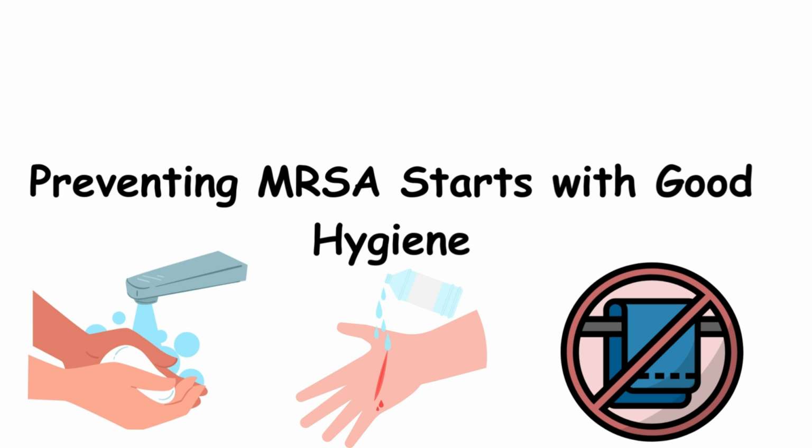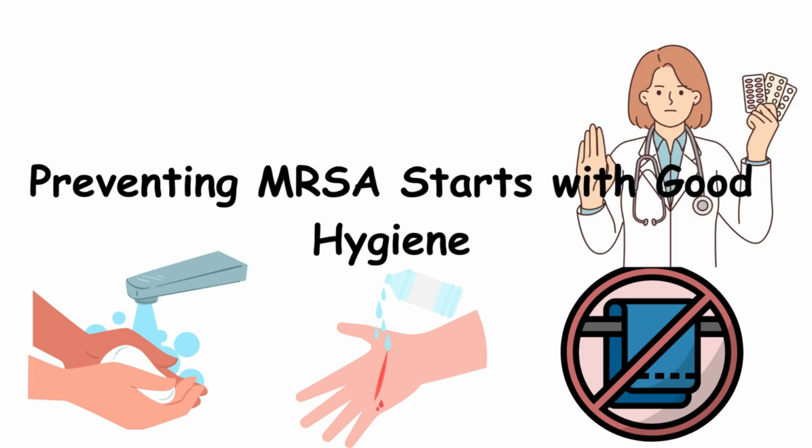MRSA is a serious threat, but with the right knowledge and practices, we can reduce its impact. Early detection and proper treatment are vital. Remember, maintaining hygiene and using antibiotics responsibly are our best defenses. Let's also be mindful of potential contamination in food and shared items. If you suspect an infection, consult a healthcare professional immediately.